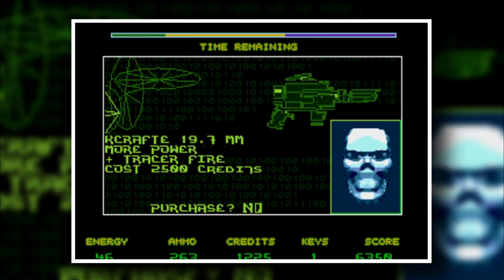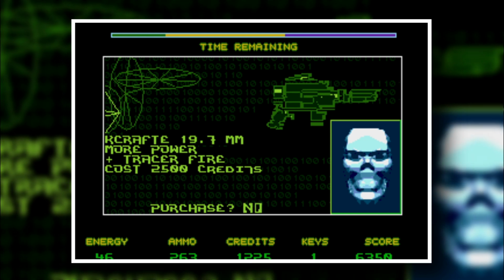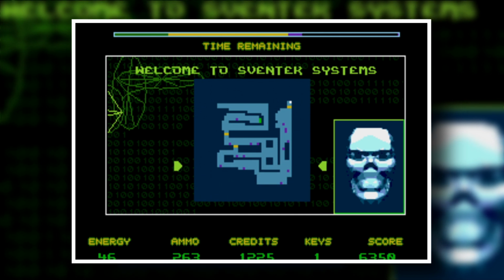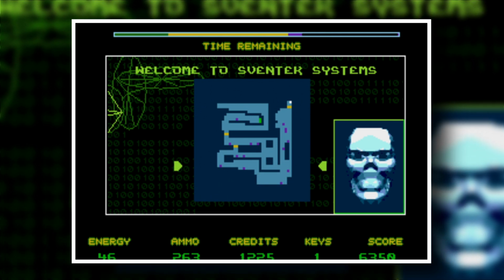Luckily, you get a password every 3 levels or so. And other nice features like the ability to buy ammo and health are also available. There's also a handy map of each arena. And after a few goes, you will see that Storm 94 is incredibly well balanced and a very satisfying game. It might not look as good as Alien Breed, but I think it's a lot more fun.